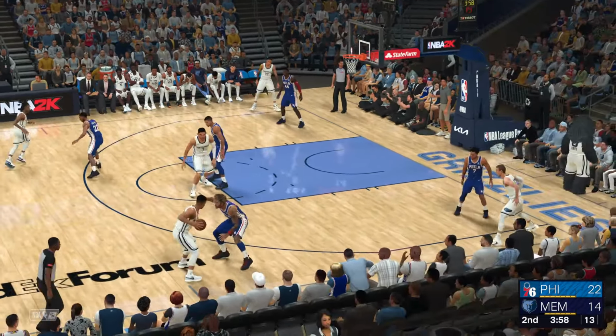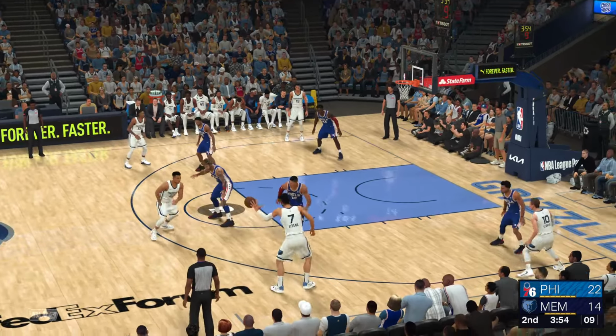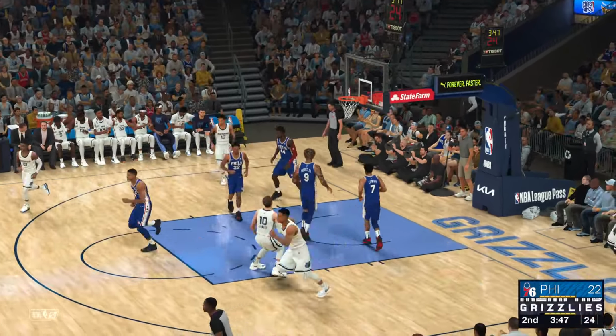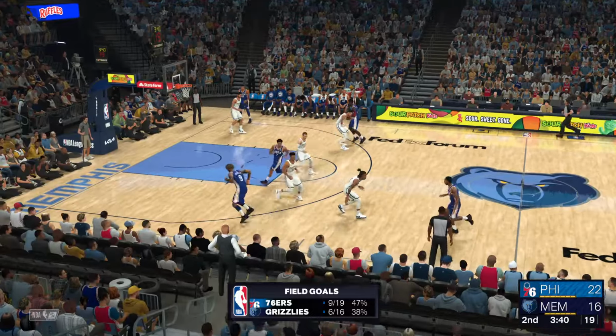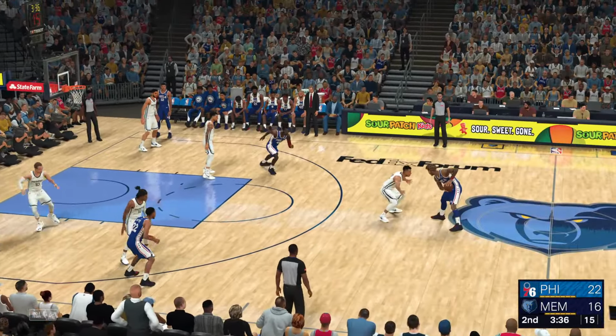Outside, Bane. Pass to Aldama. Six to shoot. Count it, and the Philadelphia lead has been cut down to just 6 points with the basket from Kennard. Extremely fluid on the offensive end. Kennard can score in just about any situation.